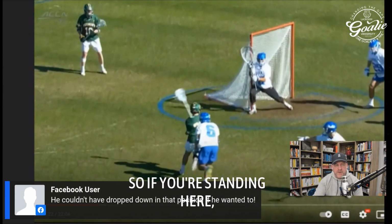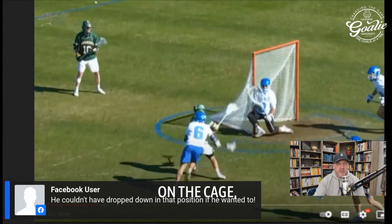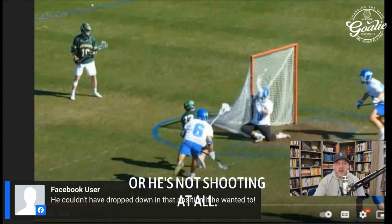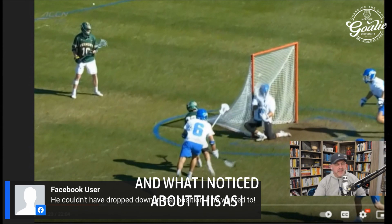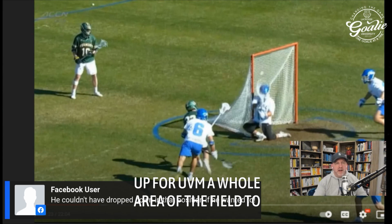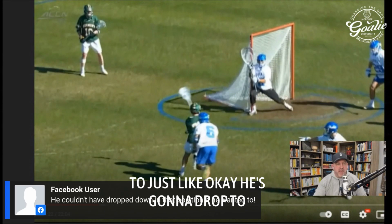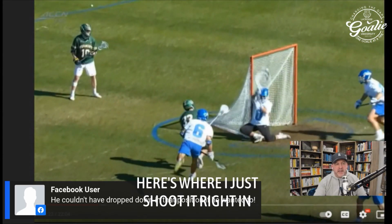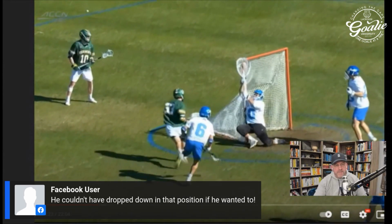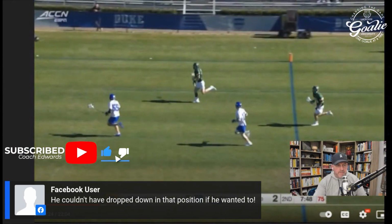Yeah. So if you're standing here, this player still has a chance to shoot on the cage, but most likely he's just going five-hole, or he's not shooting at all. And what I noticed about this as I watched these clips is this opened up for UVM a whole area of the field to shoot from, because they felt super confident. Okay, he's going to drop to one knee, we're going to go on it. And like I said, here's where I just shoot it right in his balls. Sorry, man, but right at your balls. Boink. Okay, totally exposed. So yeah, very disappointing.